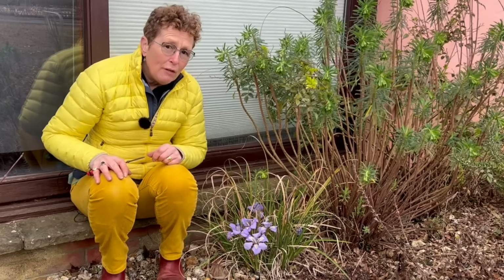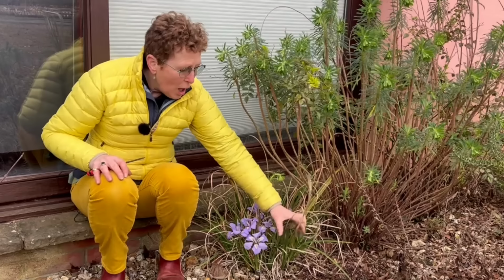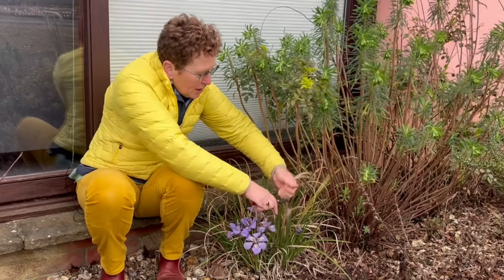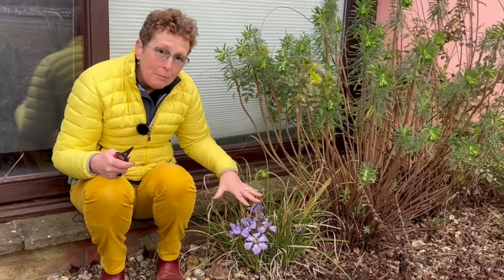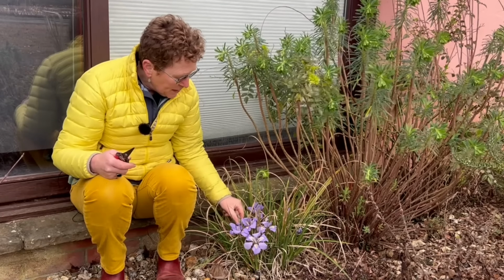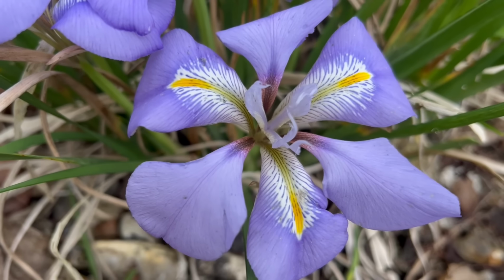Now, the one thing I forgot to do in the winter was to cut off all of the older leaf. So what you can do is cut off all of this older leaf, and then when it's coming into flower, you can see the beauty of everything that is there. It's got lots of lovely buds coming on here. Beautiful, huge, big iris flowers.